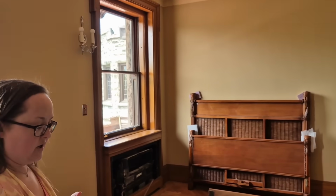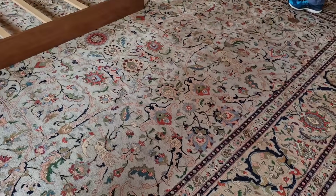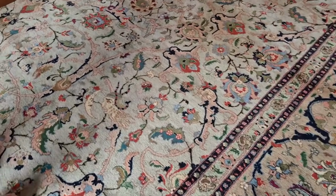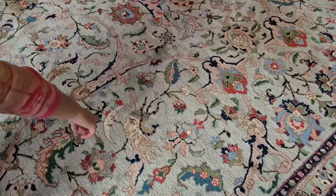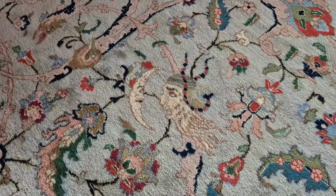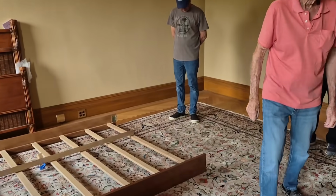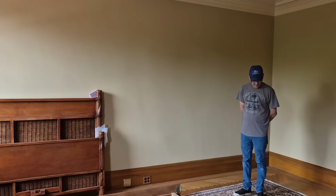The rug is pretty new. It just came in about a month ago. If you look, there are some kind of creepy elements in it. There's a weird little thing that looks like a crazy squid-type fish with a Christmas hat on. It's still really pretty. Sometimes you find little things and you're like, whoa. But yeah, this was a guest room.